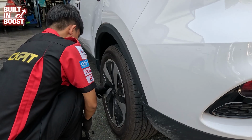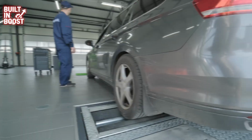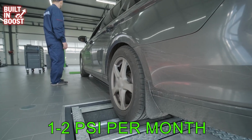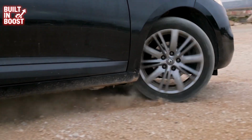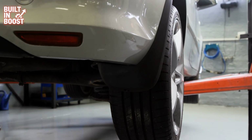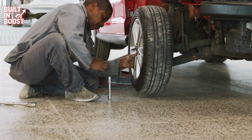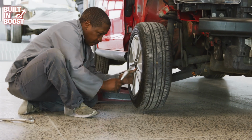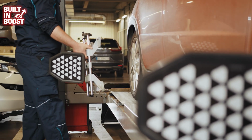What to do? Check your tire pressure monthly with a real gauge, not just eyeballing them. Most cars lose 1 to 2 psi per month naturally. Rotate your tires every 6,000 to 8,000 miles so they wear evenly. Replace them when the tread gets down to 4/32 of an inch, not when they are completely bald. Get your alignment checked if your car pulls to one side or your steering wheel is not centered when driving straight.